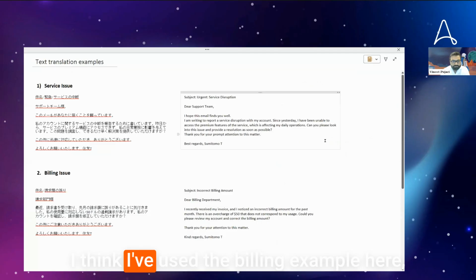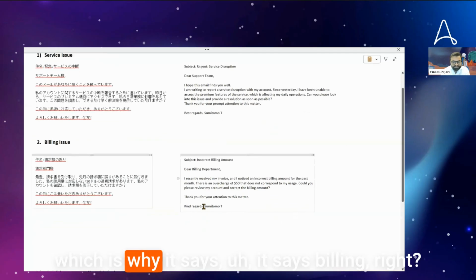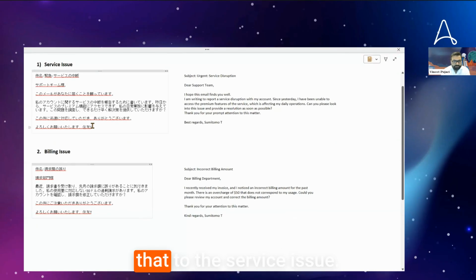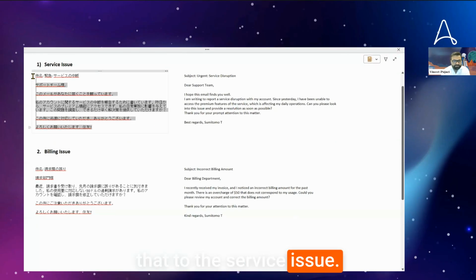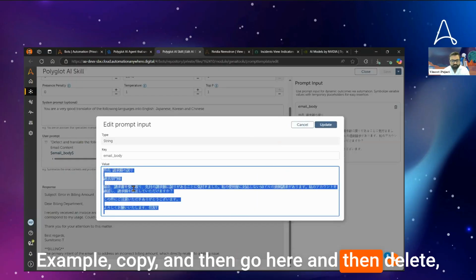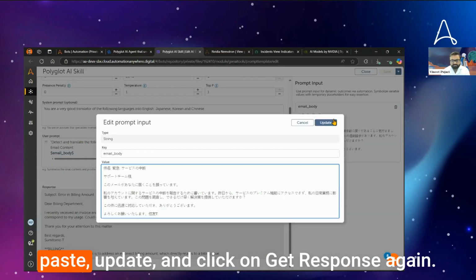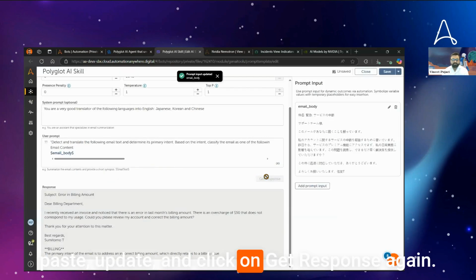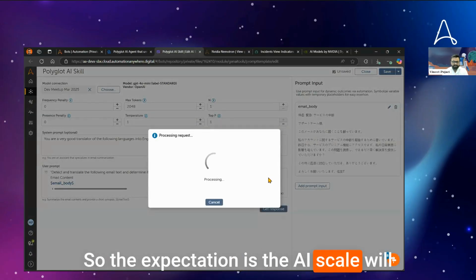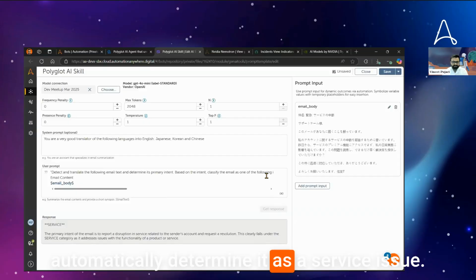I'm sorry, I think I've used the billing example here, which is why it says billing, right? But let me quickly change that to the service issue example. Copy and then go here and then delete, paste, update, and click on get response again. So the expectation is the AI skill will automatically determine it as a service issue. There you go. It has correctly determined it as a service issue.